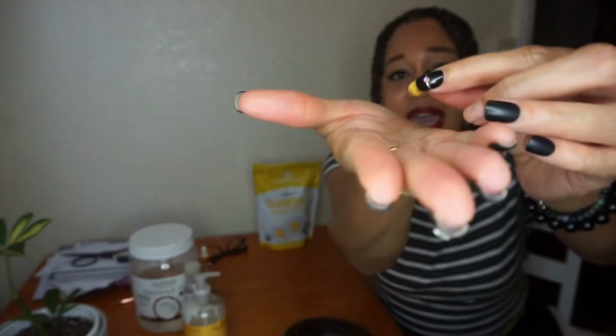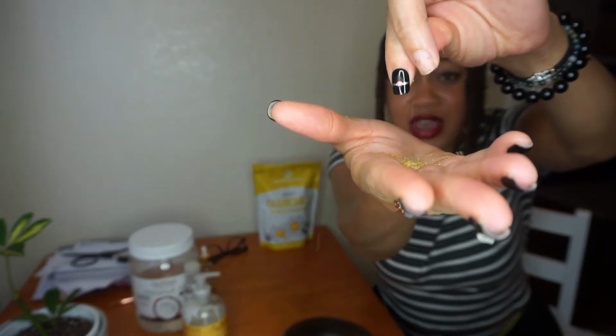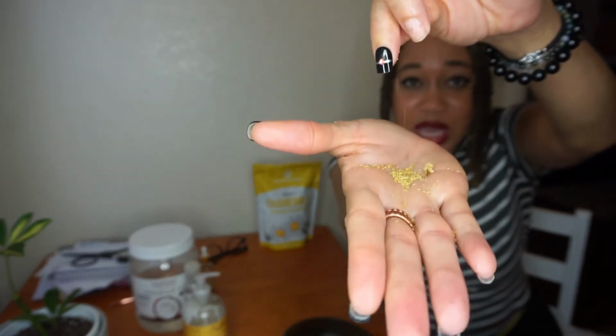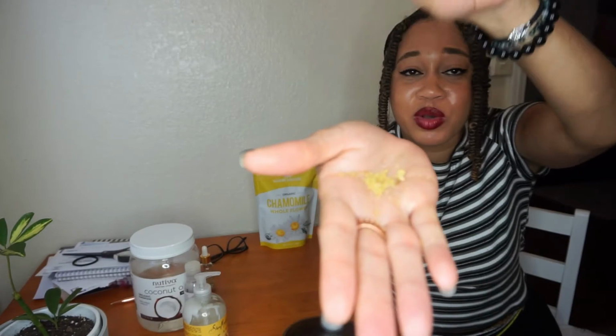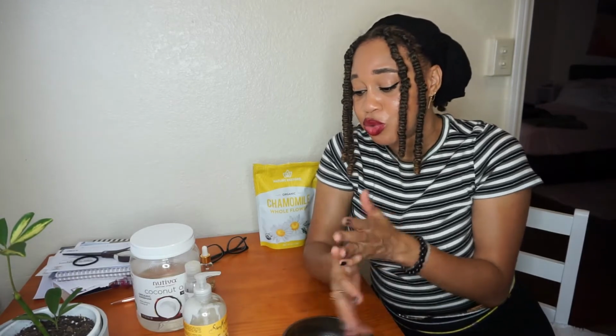So for example, if I take a piece, I'm just going to show you guys in hand. If I take a whole piece like this and I just crumble it, it breaks up very easily. So chamomile is very easy, I feel, to work with because it breaks up so easily. So you can do that and add it to your lotions. You can add it to your body butters. It's just very easy to blend or break down to put into things, okay?